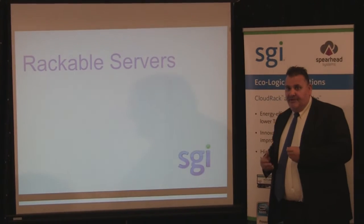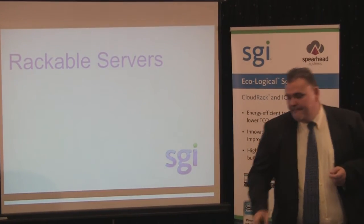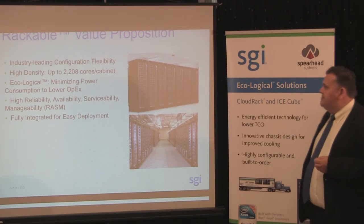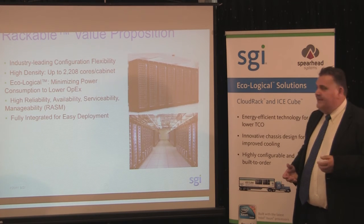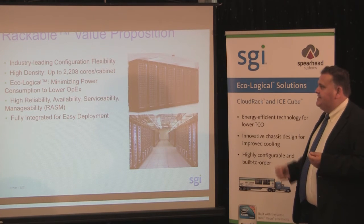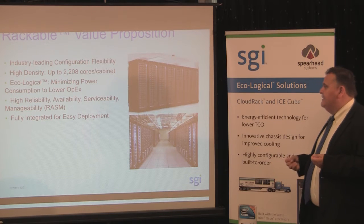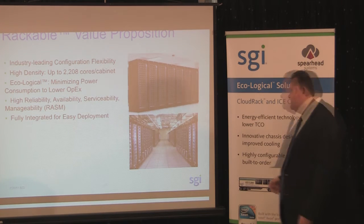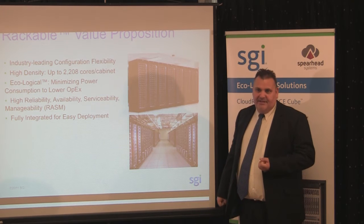which I'm going to share with you, give you a different picture about what makes us different as a customer. So our value propositions are all geared around flexibility, a lot of configuration flexibility, the ability to go high density, the ability to reduce power, and we'll look at how we do that, higher availability, and being able to integrate easy deployment. You can't see it from this picture here, but this is a Yahoo data center.